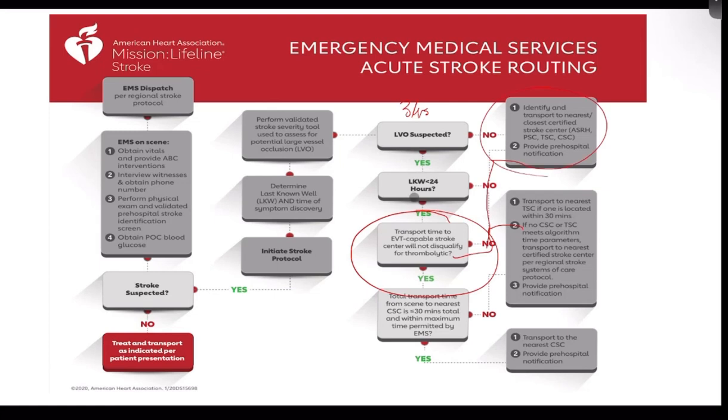The idea of this algorithm is you don't want to push someone out of the window for TPA because once they're out, you can't get them back in. So if we're going to push them out of the treatment window, you need to stop, take them to the closest stroke center. In this case, it's going to be Medical City Weatherford. Treat them, right? Start TPA, and very emergently take them straight to Fort Worth.